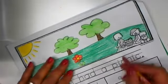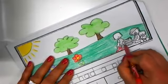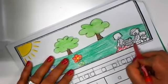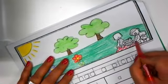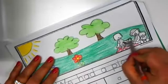Let's see, I'm gonna color their little blanket down here. I'm gonna make it checkered red and white because that reminds me of a picnic. Red and white checkered tablecloths or things we sit down on, blankets. That just somehow it reminds me of picnics. So I'm going to color their bread and their basket brown.